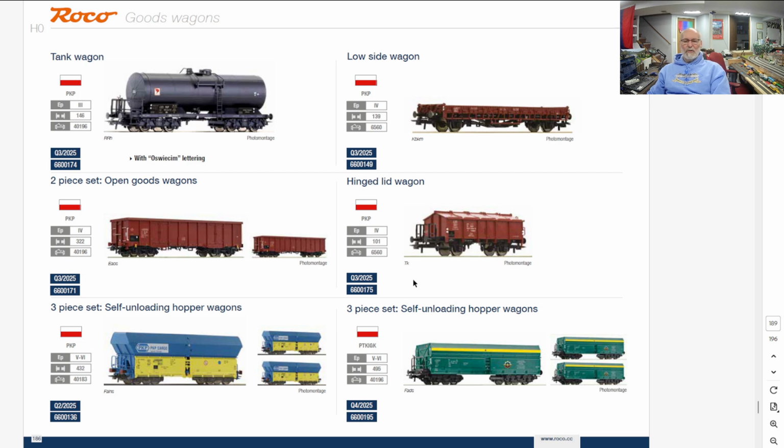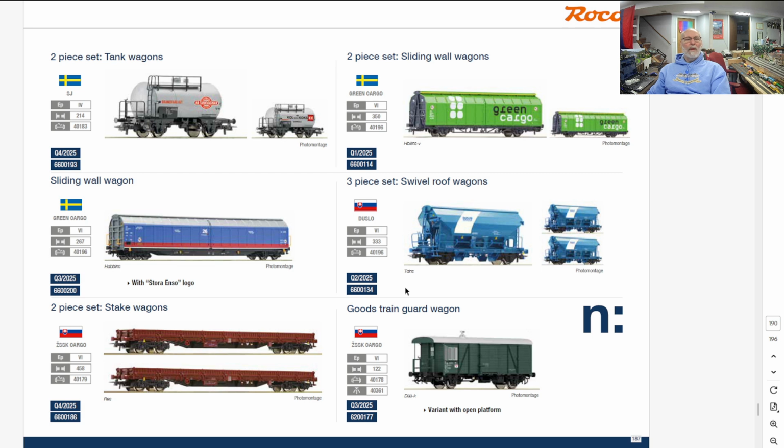More Polish all the way through. I do like those self-unloading hoppers there in the blue and yellow. Those are kind of cool. And then a little bit more Swedish stuff, and that one Swedish locomotive and passenger cars. And then you've got that sliding wall wagon in the same color scheme. Very cool. And more Slovakian. So the Slovakians are definitely getting recognized here.